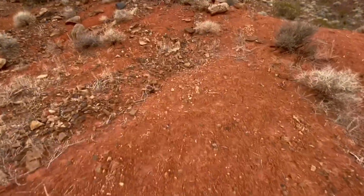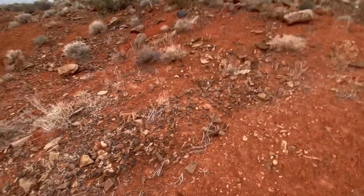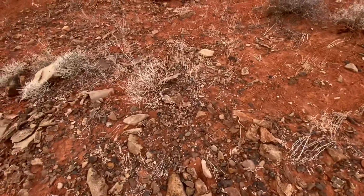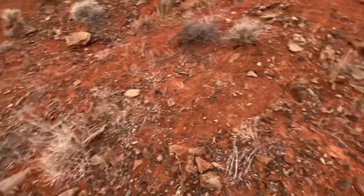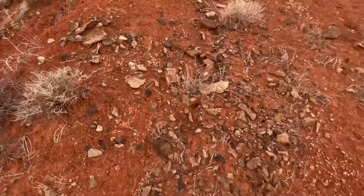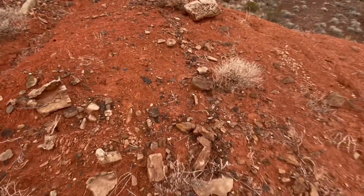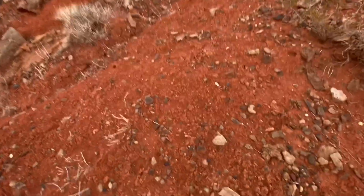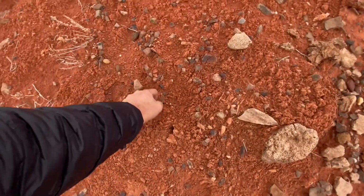Yeah, my backpack was actually getting quite heavy when I was heading back, so I unloaded a bunch of it. There's so much of it up here. Look, it's all poking out of this orange dirt right here. Quite a bit.